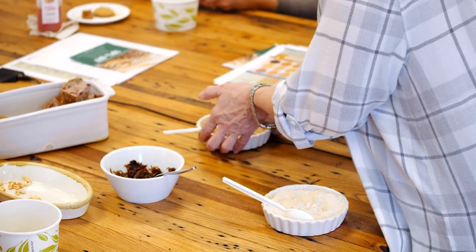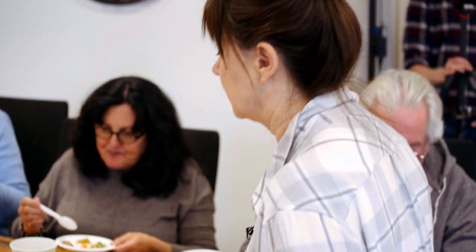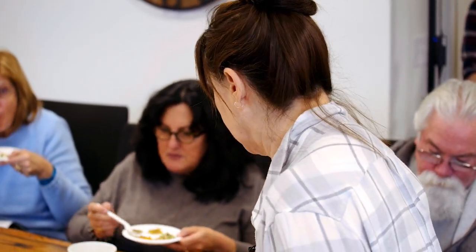And again, if you haven't tasted the grains, I really encourage you to eat them raw, because that's the way to taste the differences in the flavors of the grains. Tabbouleh is superb.